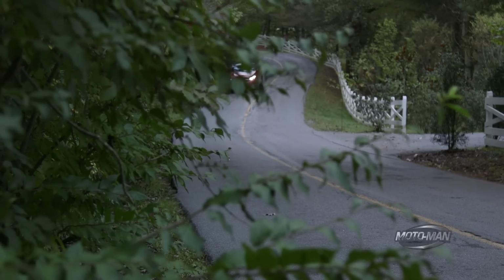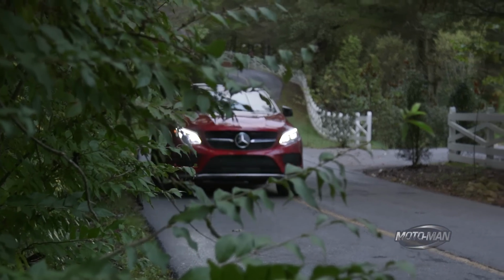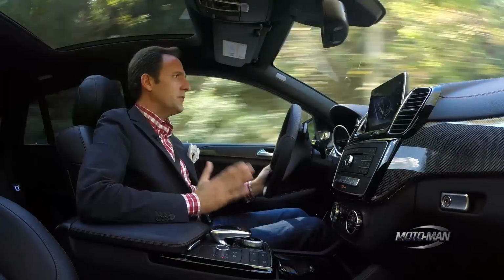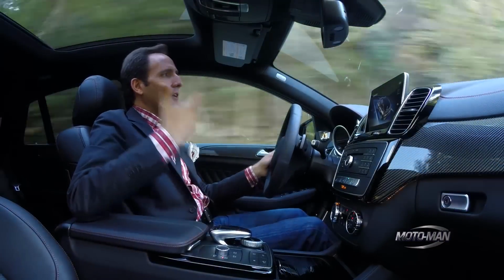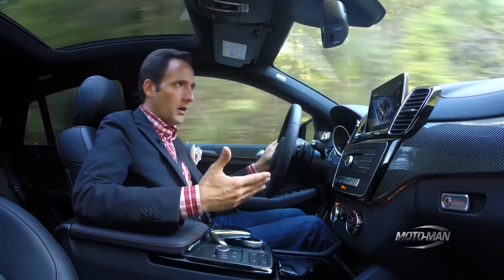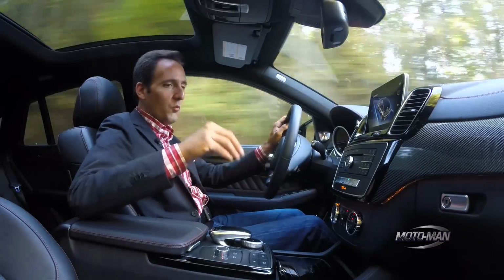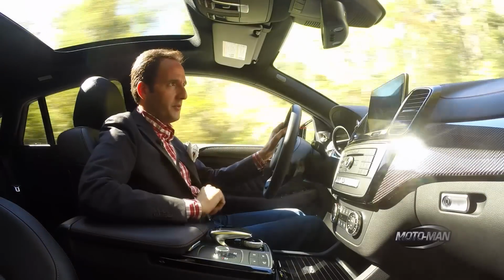Okay, so out here on the road, there's a couple of moving parts going on in terms of driving dynamics. Now, if you remember in that GLE 63S episode from Germany and Austria, there were two driving dynamic control systems in that car. If you want to learn more about the two of them together, especially the one AMG specific that is only on that car, check out that episode.